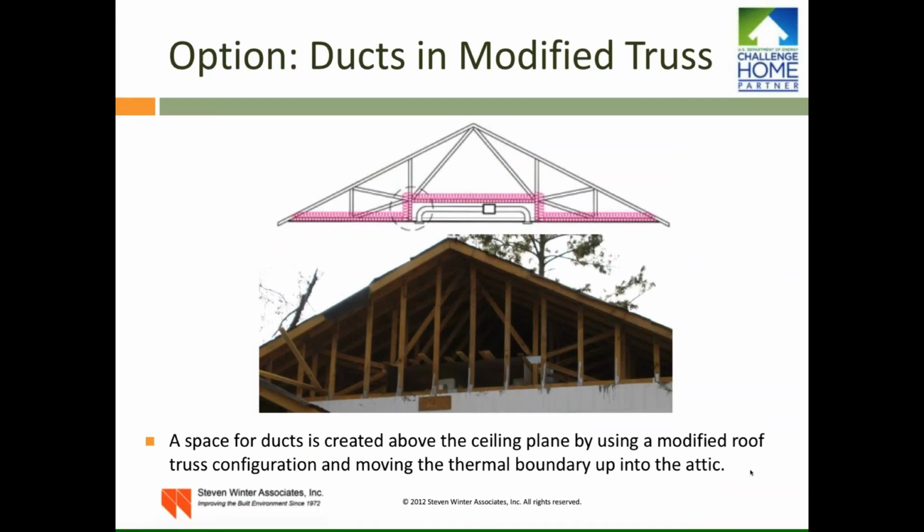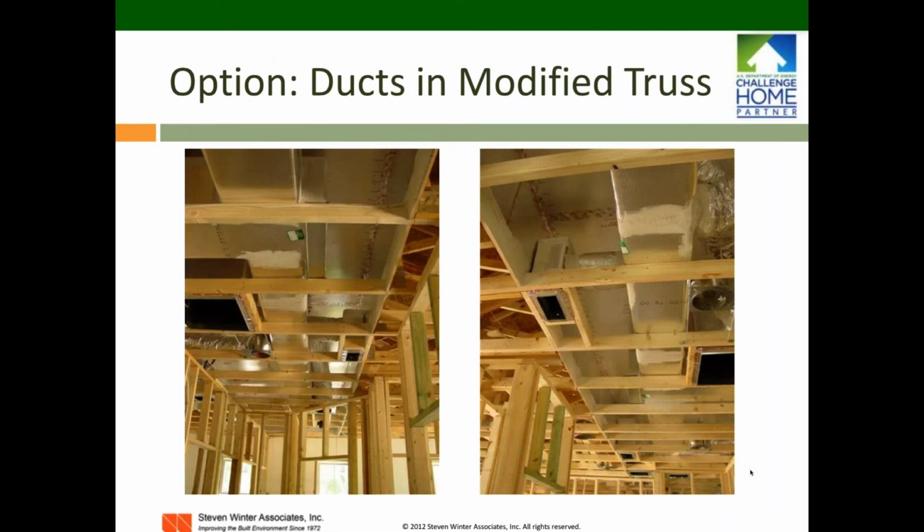In the real world, it looks something like this. You can see the actual photograph. You can see that the space for the plenum area is drywalled around the perimeter of the trusses. And then if you look at the diagram at the top, you can see that the thermal barrier is up over the top of all that. And so therefore, your ductwork is isolated from the unconditioned space. Other options, we can run ductwork in conditions like this, where we drop ceilings. These are actual real-world pictures of some of that type of activity.